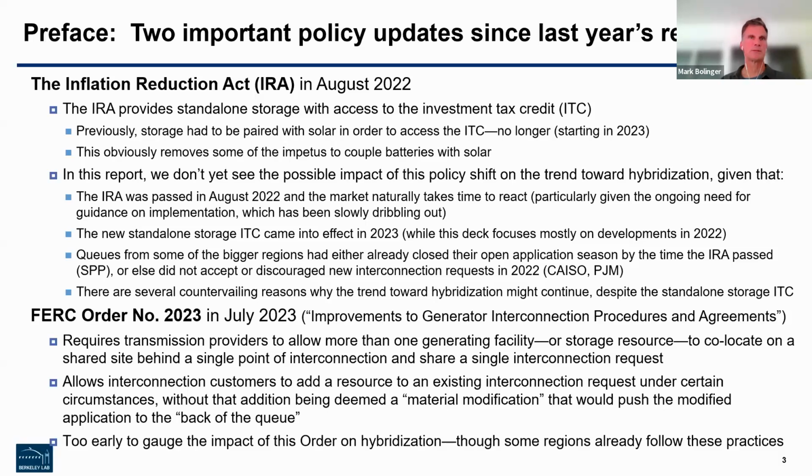Both of these provisions could favor hybridization by allowing generators to make better use of their existing sites and their existing queue positions. Since this order is only a few months old, it's still too early to gauge the impact. I should also mention that some regions out there are already following these particular practices. So we've got these two major policy updates, perhaps moving in somewhat opposite directions in terms of their impact on the hybrid market, but in both cases, it's a little early to tell the net impact on the market.